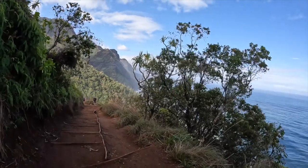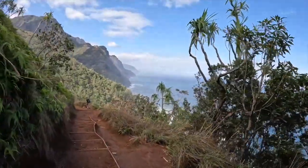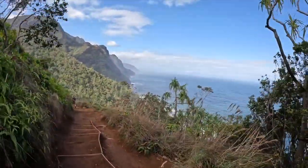I highly recommend getting there early in the morning and doing that first one because most of the trail will be in the shade. You don't want that afternoon sun beating on you as you're hiking up. It is a bit strenuous. There is a lot of up and down, but it's doable. Go at your pace, okay? You don't have to rush through.